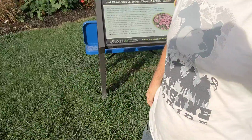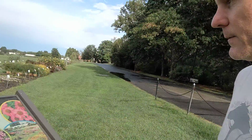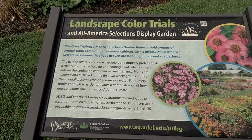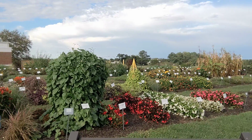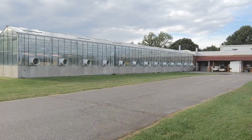Look at these clouds. Delaware, what a wonderful, lovely state. Of course, I'm wearing my Cheyenne, Wyoming t-shirt with the shadow of the wonderful sunshine. It just had a big rainstorm, so the sun is coming out full force now, but doing the landscape color trials and All America Selections Display Garden at the University of Delaware campus Botanic Garden.